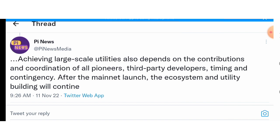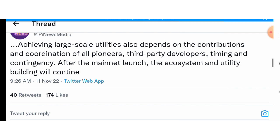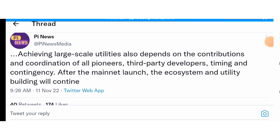We wouldn't be waiting for the Pi core team to finish up everything before the mainnet. But once we have good utilities, good platforms that are offering good utilities, with time, I tell you that we will be going to the mainnet. So guys, that is my opinion. We have to have some good platform utilities functioning up and running, even though not at 100%, but at some reasonable percentage. We will see the Pi mainnet.